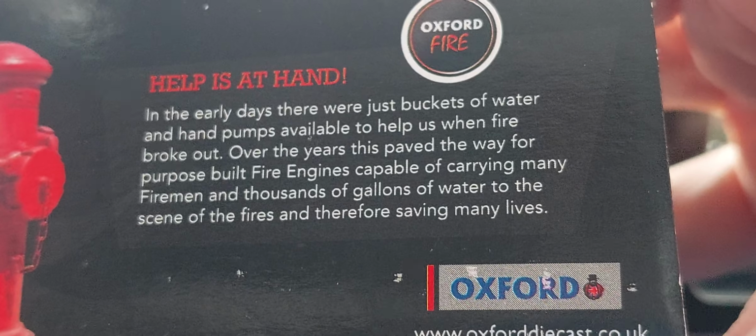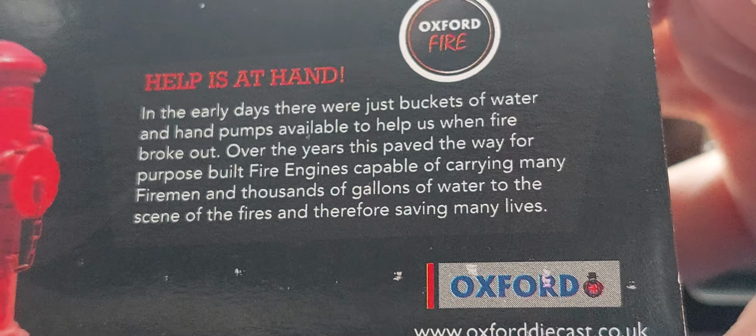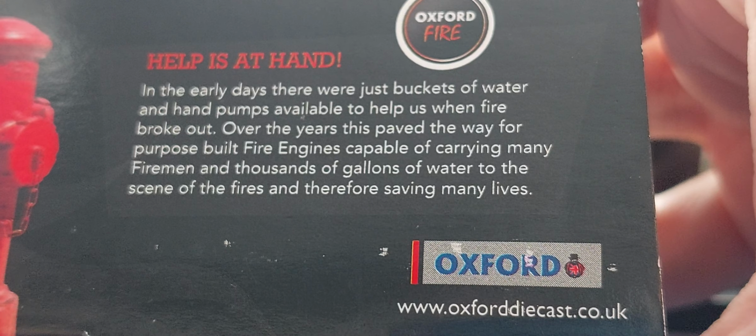In the early days, there were just buckets of water and hand pumps available to help us when fire broke out. Over the years, this has paved the way for purpose-built fire engines capable of carrying many firemen and thousands of gallons of water.